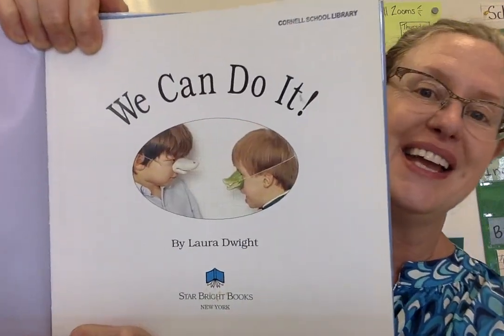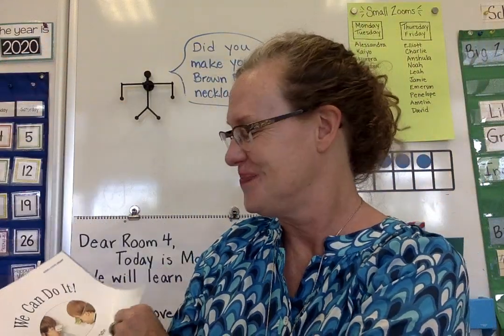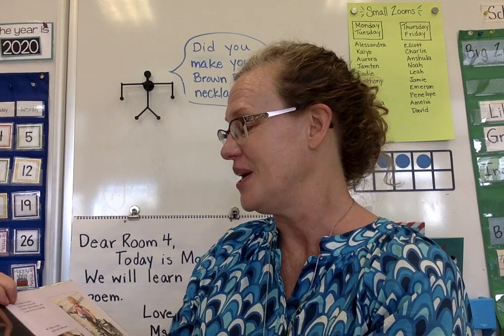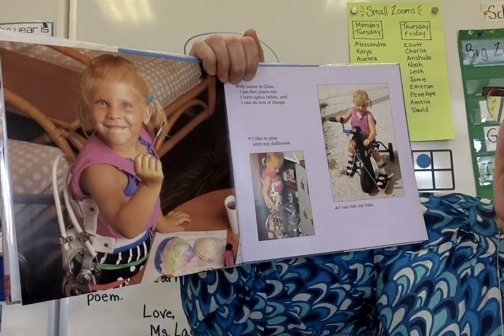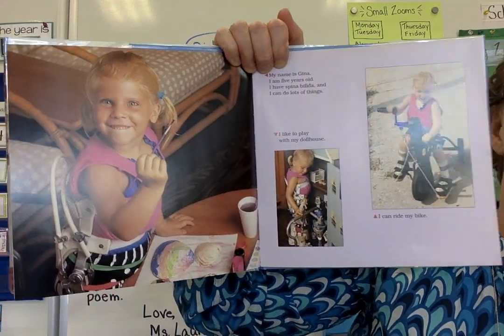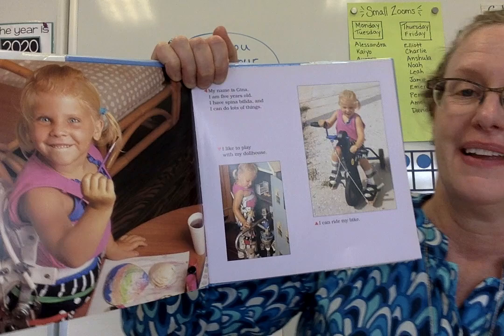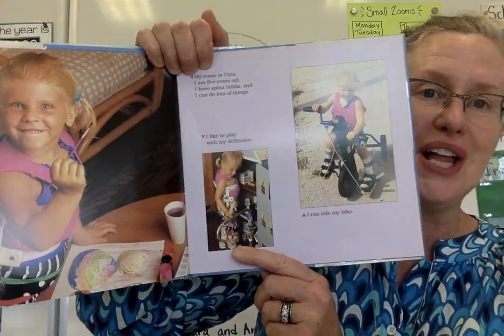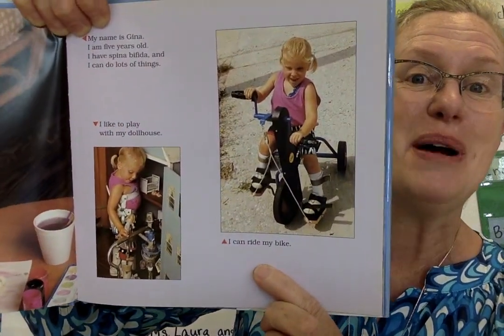Sorry that's so shiny. It has a special cover on it. We can do it. Have you ever worn a costume like that? Kindergartners can do that. I know you can. They can dress up. "So, my name is Gina. I am 5 years old. I have spina bifida, and I can do lots of things. I like to play with my dollhouse." Do you like to do that too? "I can ride my bike."